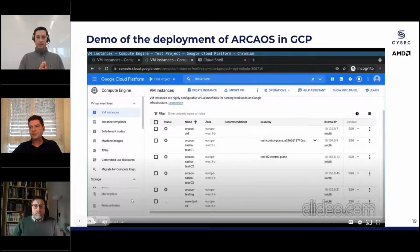Yeah, so this first demonstration is a very short one. It's just to show you how we deploy ARCA Trusted OS in GPU, so in Google Cloud Platform. It's very short, and you will see it's really simple. It's one way to deploy, through the graphical user interface provided by GCP. Of course, we can do it much faster, even with just a few command lines. So for those of you who are used to playing with Google Cloud Platform, that's the normal interface.